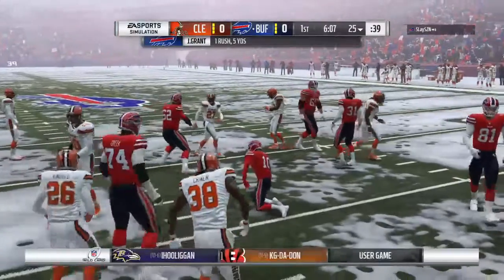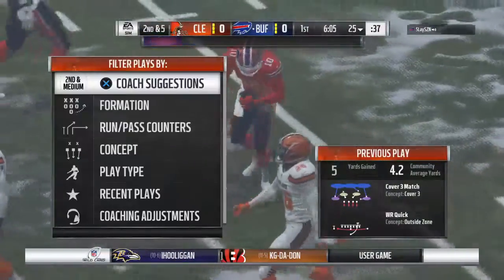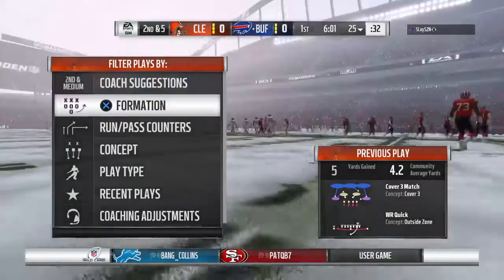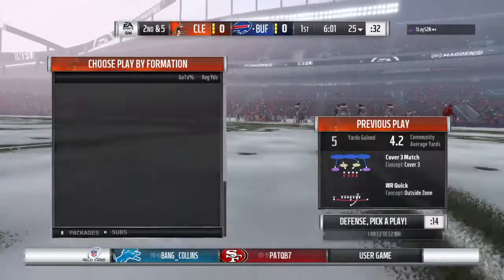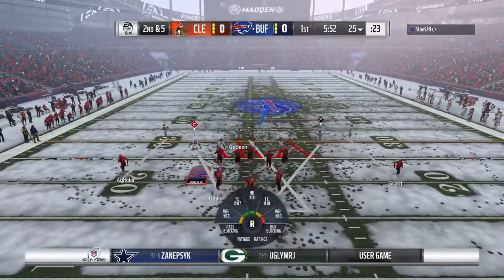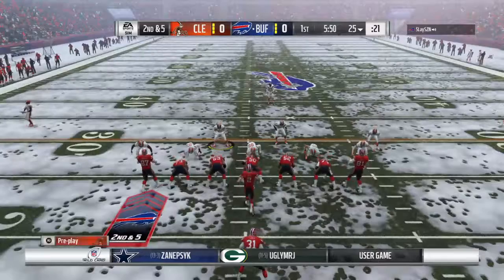Up to about the 25. 5 yards on the carry. Good pickup on first down. I call that play a success. A nice inside run sets up a very manageable second down. A very solid gain on that play. Here's a second and 5 now from the 25.